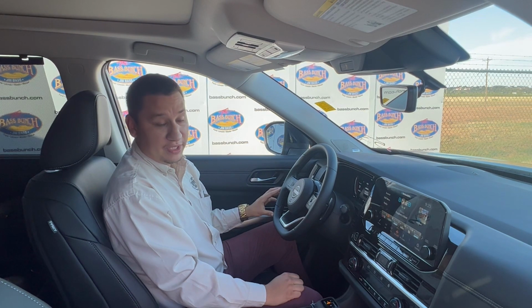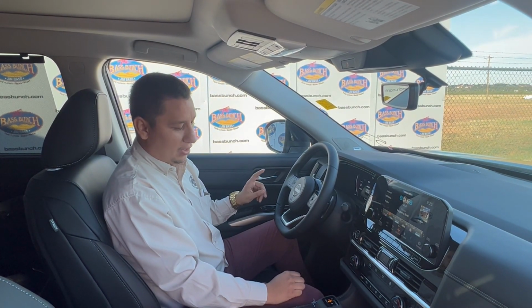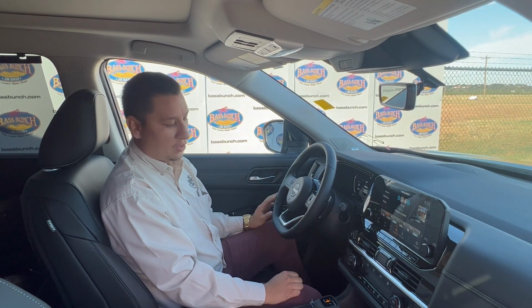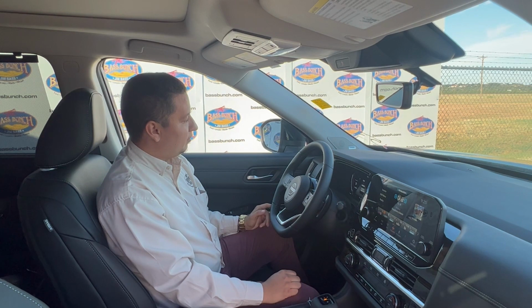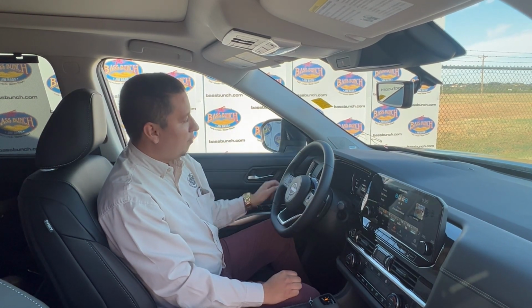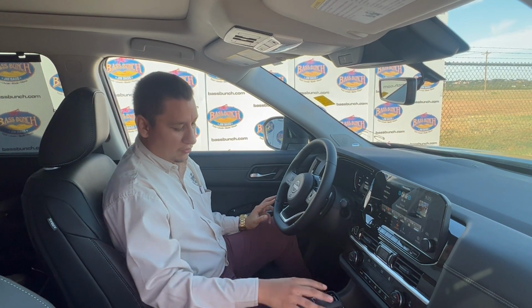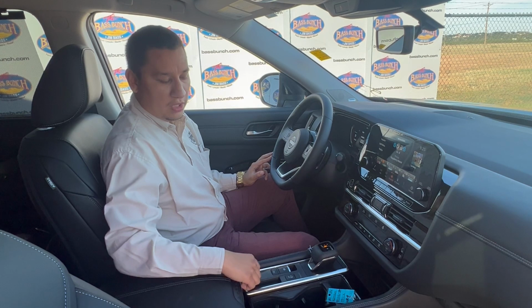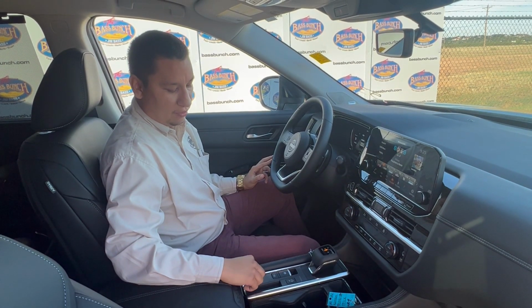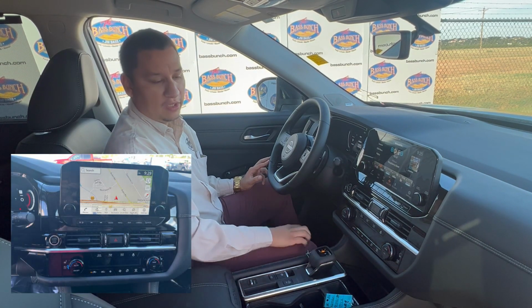This also has memory seating, so you can set it specific to the way that you sit for a driver and a second driver, so that way you're not having to configure the seat. The Platinum is equipped with a 13-speaker Bose premium audio system. Also in the front here, we have different drive modes. You have tow mode, sport mode, eco mode, and just your regular mode. And also it's equipped with a wireless charger and heated and ventilated seats.